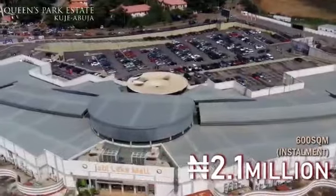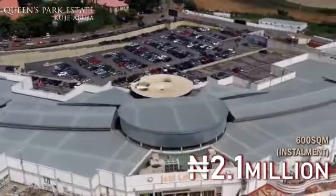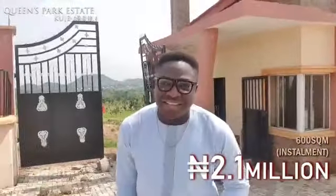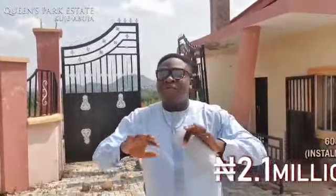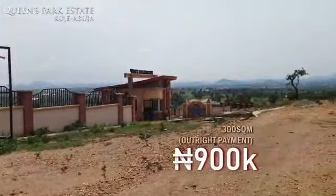So this place is just a stone throw from the Nava Barracks, and then we are also very close to the Abuja Ateti Estate, also known as 1,000 units estate, all right? So this is just not a wilderness where nothing is happening, like I used to say. It is a place where development is going on left, right, and center all the time.